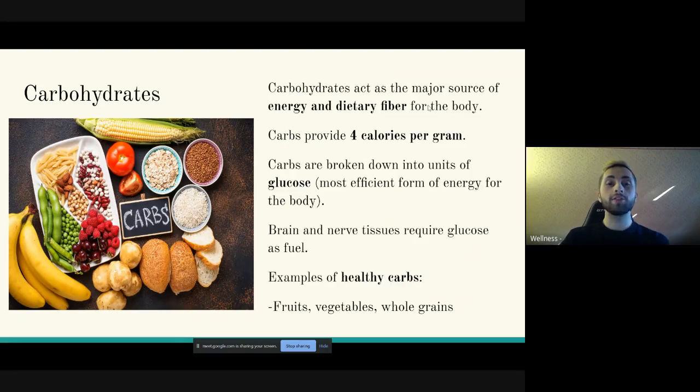Let's talk about carbohydrates. So carbohydrates act as the major source of energy and dietary fiber for the body. These only provide 4 calories per gram, as opposed to fats, which are more calorically dense with 9 calories per gram. And carbs are broken down into units of glucose, which is the most efficient form of energy for the body. Your brain and nerve tissues require glucose for fuel. Some examples of healthy carbs include fruits, vegetables, and whole grains.